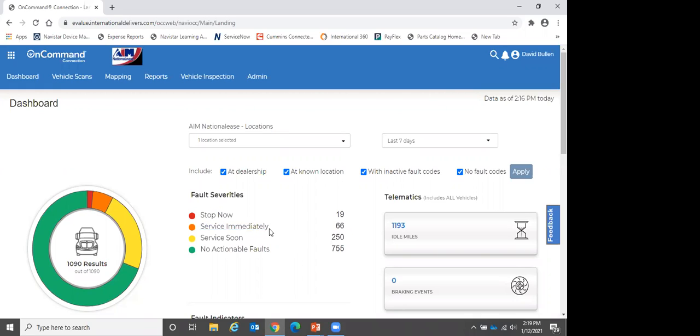Service immediately, by its naming, sounds like I'm asking you to pull over, put that truck on the side of the road, swap drivers, whatever it is. That's not the case. The naming around this level of fault really came from an understanding that in many organizations, the drivers operating these vehicles don't get to talk to a service technician. They speak to a driver manager, a dispatcher, an operations person of some sort, who many times doesn't understand very much about a truck either.